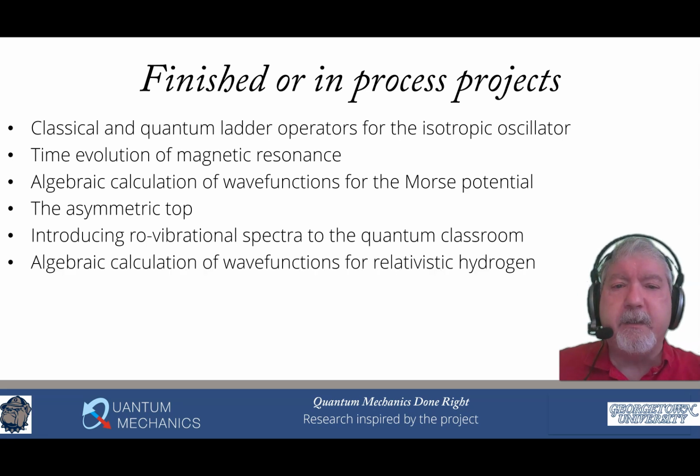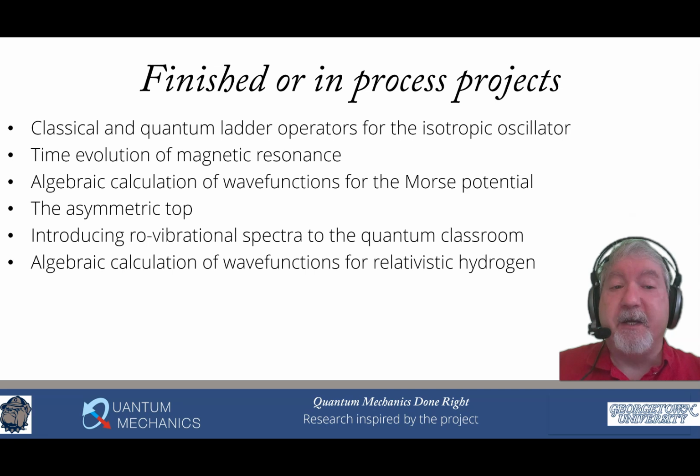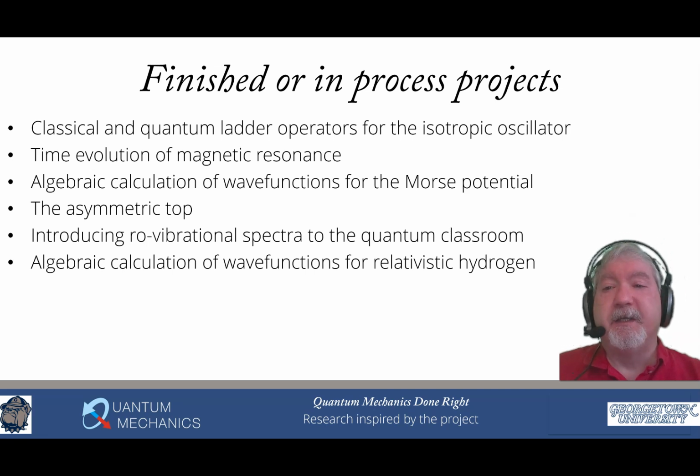And then a final project that I'm working on, well, actually, I think I have maybe another half dozen beyond this that I'm also working on, but a final project I'm going to list here, at least I think it's the final project, is algebraic calculation of wave functions for relativistic hydrogen. In the book, we did the 1s, 2s, and 2p, but I would like to work it out for the general case, and I'm working on this with both a citizen scientist and an undergraduate at Georgetown.